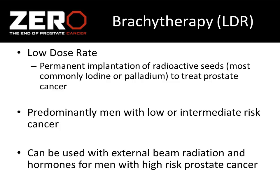So with the low-dose rate, as alluded to previously, it's actually putting the radioactive seeds into the prostate. So it's usually reserved for men with low or intermediate risk prostate cancer when used alone. Some centers have combined it with external beam radiation and hormones in men with high risk prostate cancer.